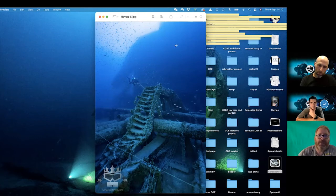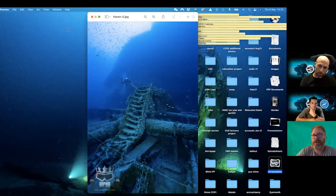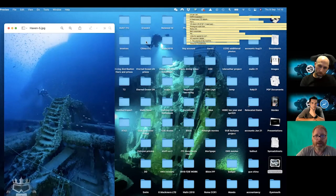And I think, like, this Genoa coastline is super interesting. Loads of really cool wrecks there.